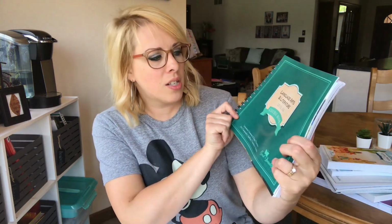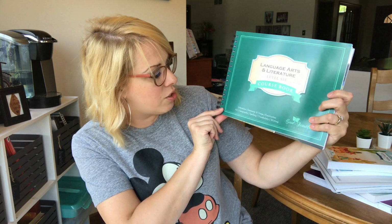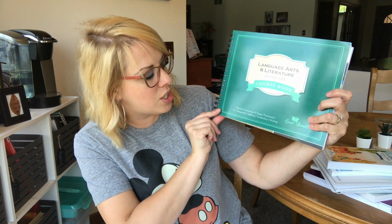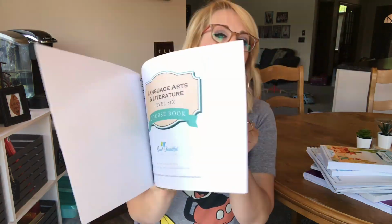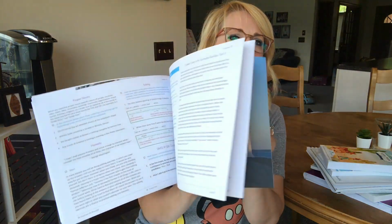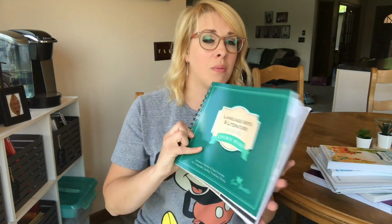Okay, so here is the Language Arts and Literature Level 6 course book. This includes literature, grammar and usage, punctuation, art, geography, spelling, vocabulary, and writing. I just love these books. They're so pretty. It's such a thorough curriculum. I love the Good and the Beautiful.